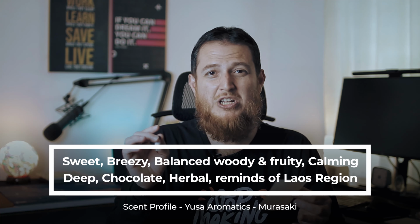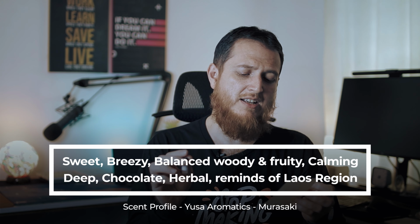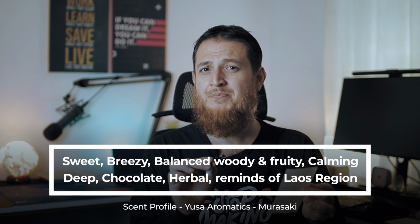Yusa Aromatics. Okay, so what it had: sweet, breezy kind of feel, which is very rare, which some of the Cambodian oud oils from some regions have. Second is clean, fruity and woody, the perfect balance of fruitiness and woodiness. So it feels like a Laos region oil, with a very calming and soft effect, herbal, chocolate, and it has a very deep effect. Deep means it has many layers, just like a perfume: top notes, middle notes, and dry down. So in each stage, it actually amazed me a lot.